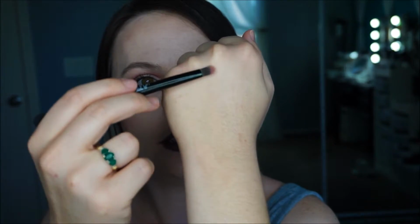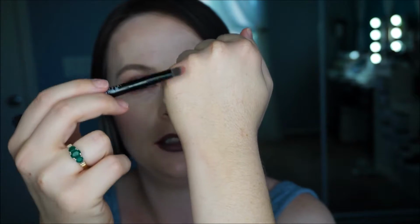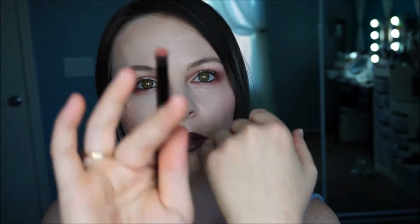So I'm going to get into the swatches, and I'm going to do it on the back of my hand. Like I always do, I primed one half. This half is primed right here. This half is not. And I'm going to swatch them with a brush like I always do, because people swatch with their fingers and it looks great, and then you get a brush and it doesn't look so great. I use a brush to swatch because you don't use your finger to do your eyes, you use a brush. So if it doesn't go on good with the brush, what good is it?